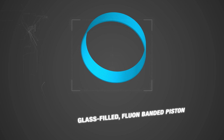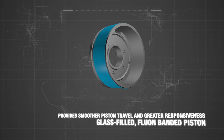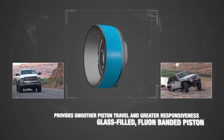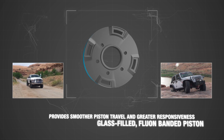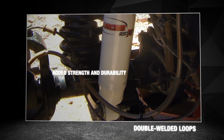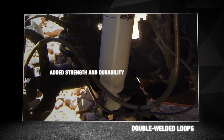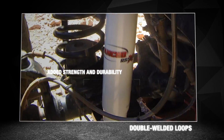The RS5000X composite piston band provides smoother piston travel and greater responsiveness to changing road conditions. Each glass-filled band offers incredibly smooth operation within the shock absorber cylinder due to FLUON, a slippery glass and plastic material. Rancho engineers place extra emphasis on welded construction at stress areas, like mounting points, of the RS5000X shock. Each shock includes double welded loops for added strength and durability.